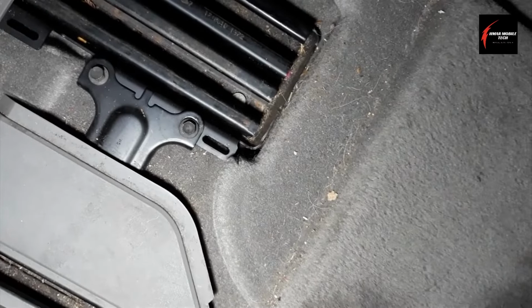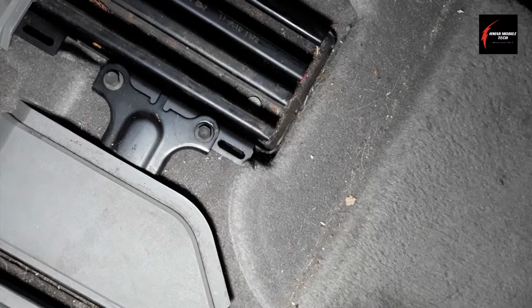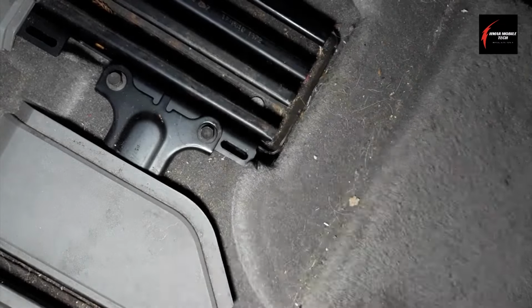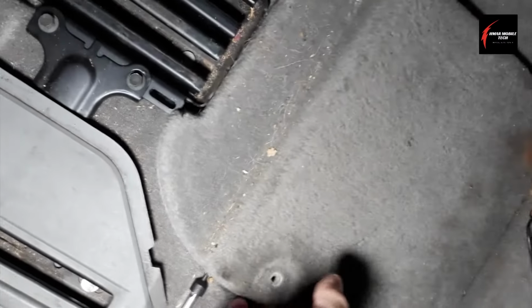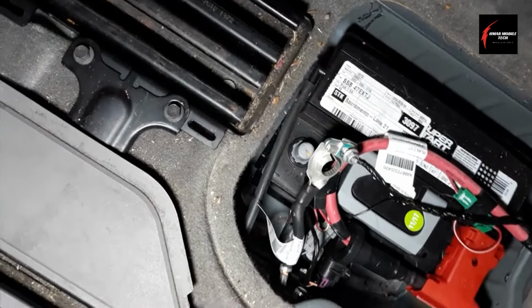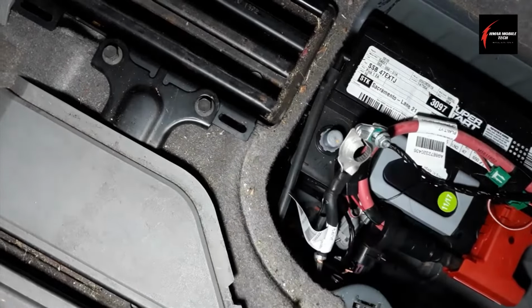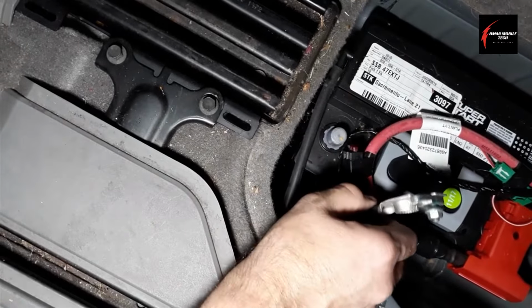Then get yourself a nut driver with a T20, because you're going to need that to remove this so you can get this cover off. Once you get this cover off, you're going to see the negative side here, and you're just going to need a 10 millimeter socket and a ratchet in order to disconnect the negative side of the battery.